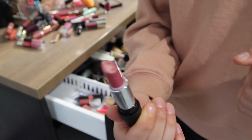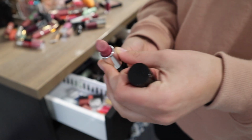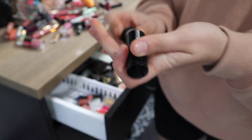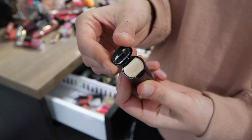Avon was like one of my first makeup brands. I used to love this color and I still do, but again, I just don't reach for it anymore. It is way too old to be using still, so I think I'll get rid of that one. Oh, and it does actually come with like a little lip gloss on the top. I thought that was so cool back when I was like 13.